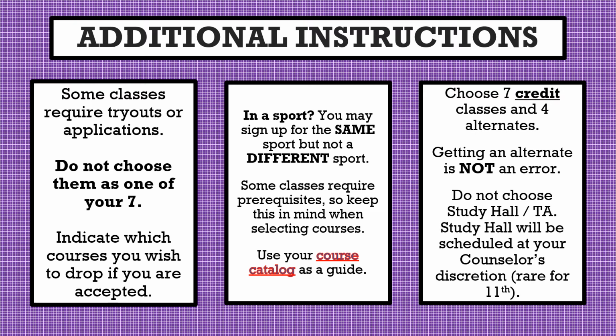Do not choose study hall or TA. This year we couldn't have any TAs, and it will probably be the same next year. Study hall we have to keep very, very tiny. So it's very rare that we're going to put a junior in a non-credit class. So make sure you choose 7 credit-bearing classes.